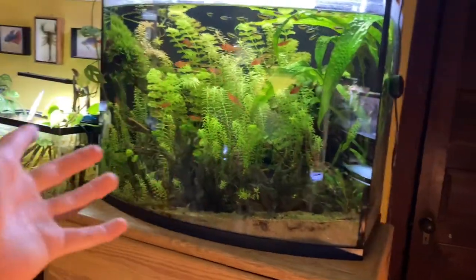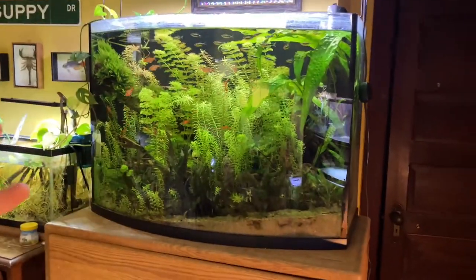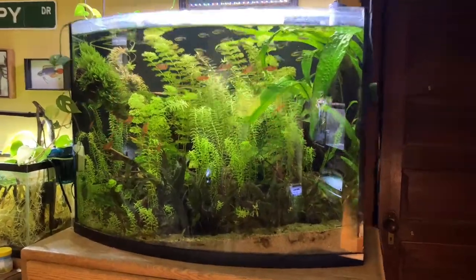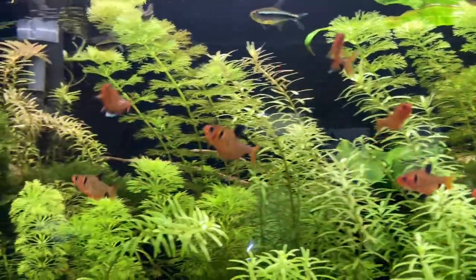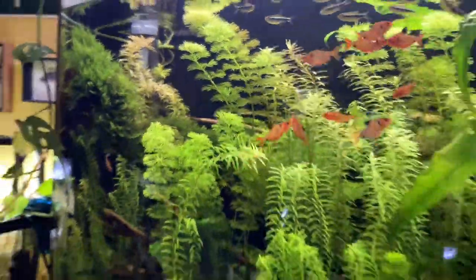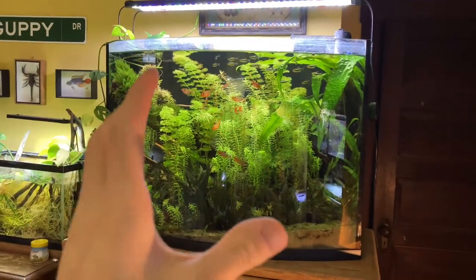Like with this tank, I've left it for almost 4 weeks now without a water change, which is something I've never really done, and it's completely fine. The fish are super healthy. The whole tank is doing super well, but it is starting to get to that raggedy point. So we are going to be doing a big maintenance session just focusing on the 36 gallon today.